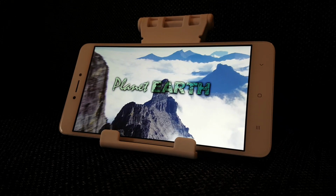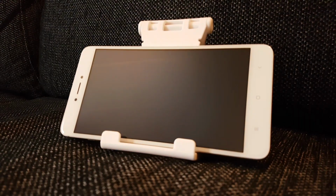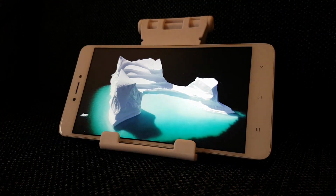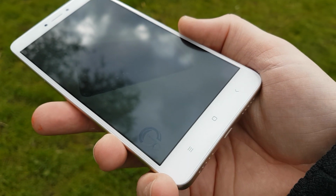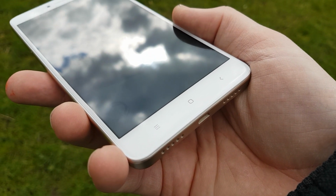While this device does have a max brightness of 450 nits, it does have some issues in direct sunlight. But that's not because of the brightness, but because of the reflective surface on the screen. It sometimes can make it hard to see. It does have great viewing angles though.